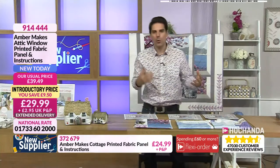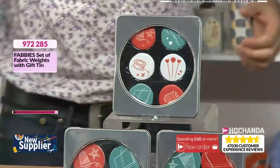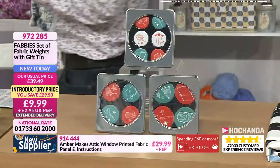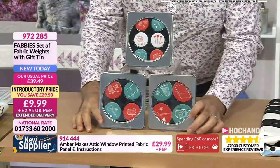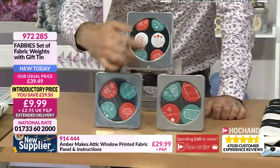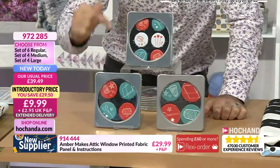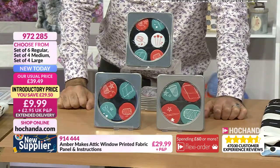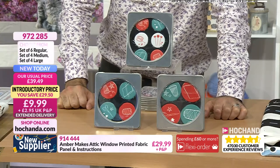Right, now the fabbies, always popular whenever we bring them to you. And I know why, because the price is exceptional. Really good price here. $9.99, look at the saving. £29.50. So these are options. I need to point this out. So you could buy all three options. These are separate options. You could buy all three of those, and they are still cheaper than if you bought the one option at $39.49.